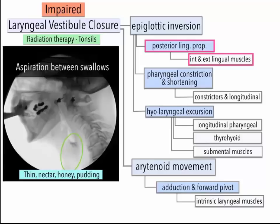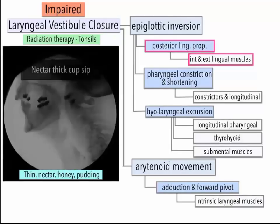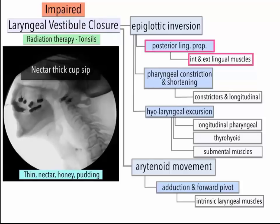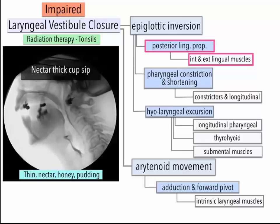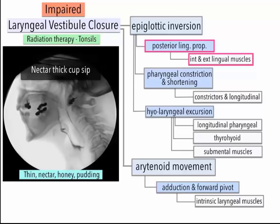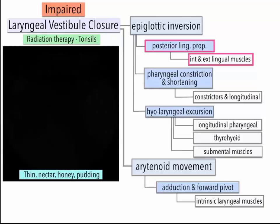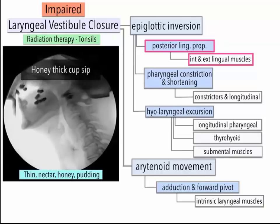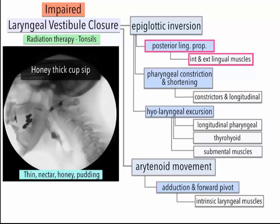So this is thin liquid, and we can see there's aspiration between the swallows. So we're moving up in thickness with the idea that a heavier bolus will help to pull down the epiglottis further. And that's nectar-thick cup sips. Now we're moving on to honey-thick cup sips. Nectar didn't seem to be very effective.